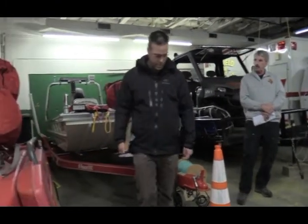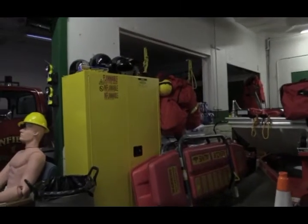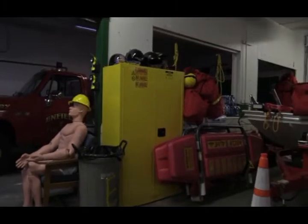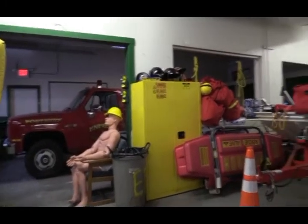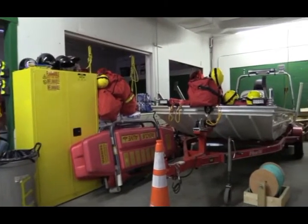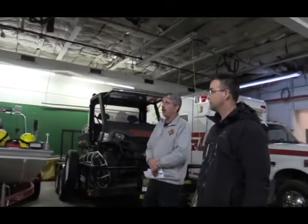Now I see a lot of the organized gear, but it looks like we could use some more storage. A lot of the equipment that we have is seasonal. Ice rescue sled, ice suits, water rescue equipment. We do have to rotate equipment. We don't have space to accommodate really all the gear efficiently in a good location to be able to keep it out year round, quite honestly.